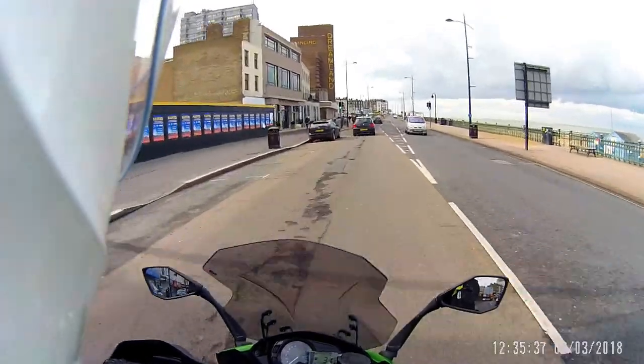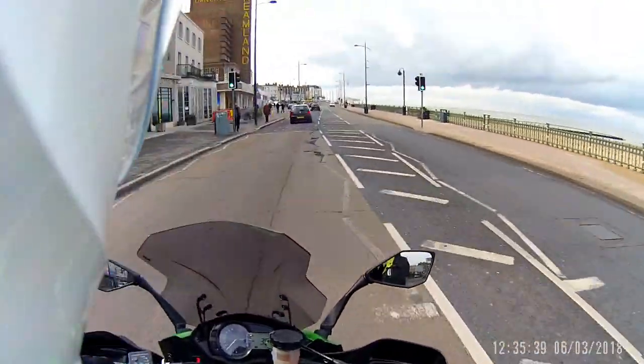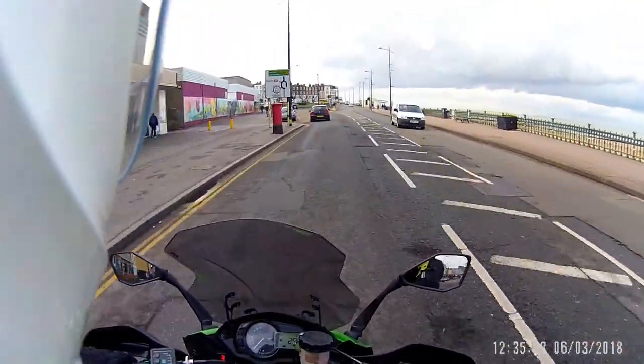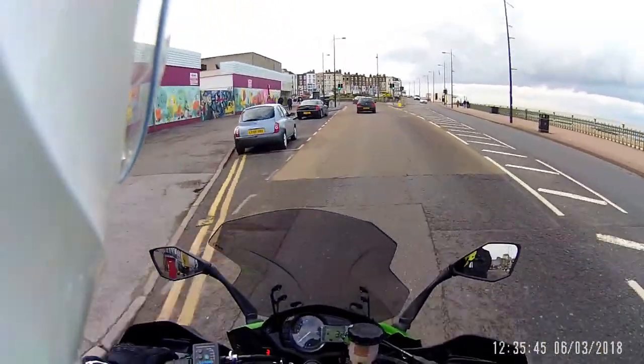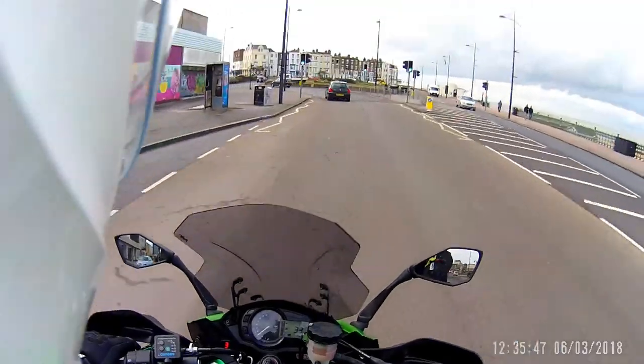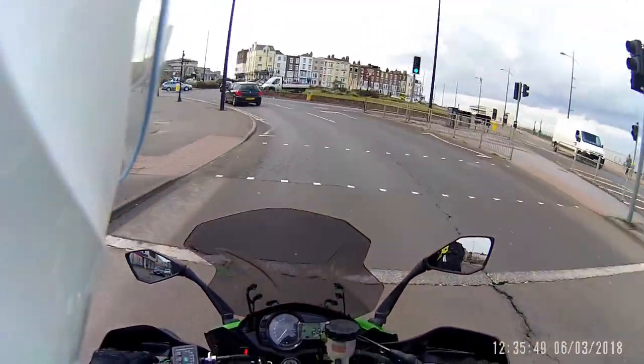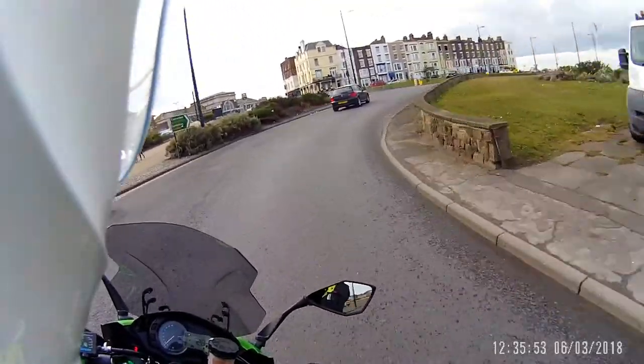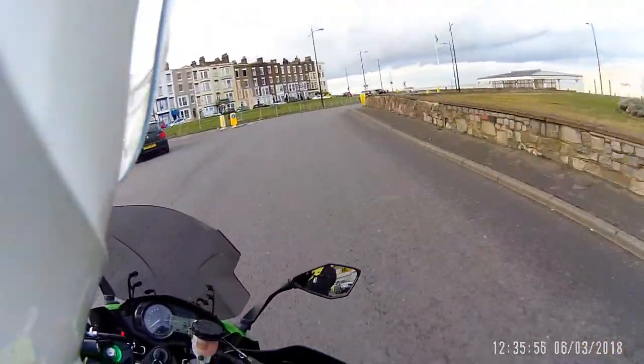Heated grips are warming up nicely. We've got the handguards on as well now, that helps keep the wind off. Only just make full lock with these handguards on though, they're Power Bronze. And with the Puig screen, only just make full lock.